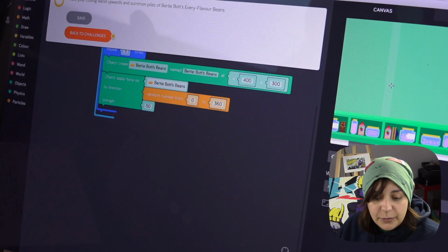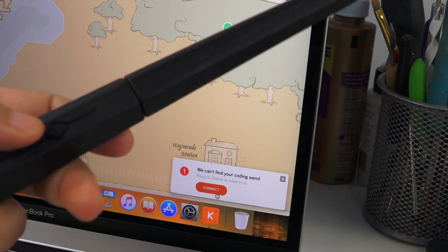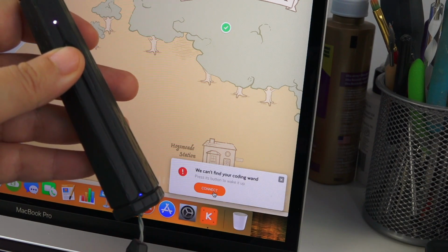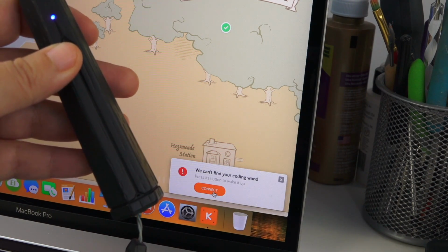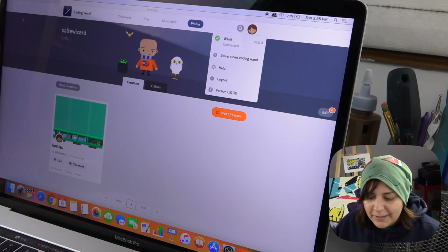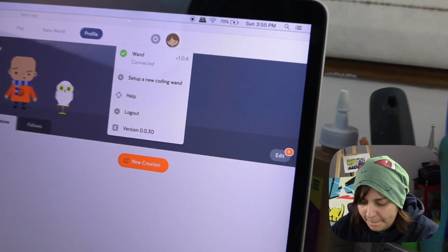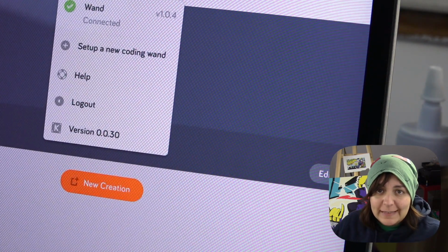I'm curious though if we can move on to the next one. Maybe I'm too smart and I broke it. I got out of that specific exercise, see if it works. Nope, have to restart my computer still. Dang nabbit. All right, just to be clear, as you can see over here, let's get you guys a little closer. My wand is finally connected.